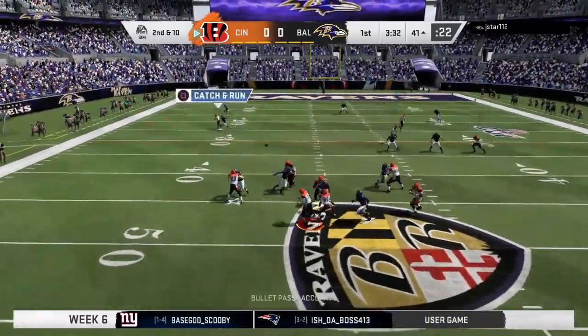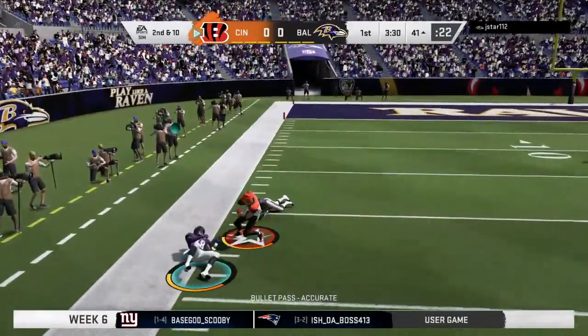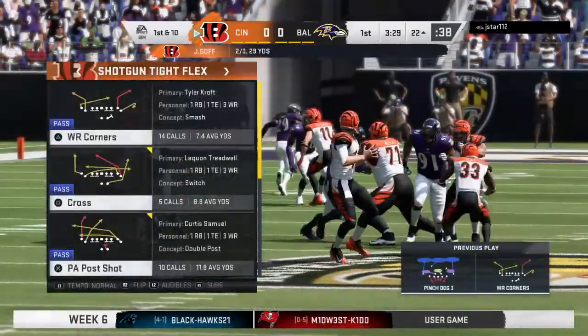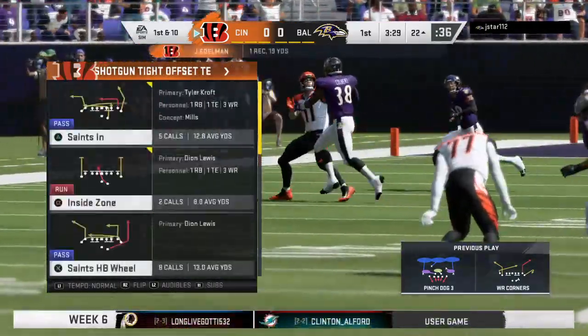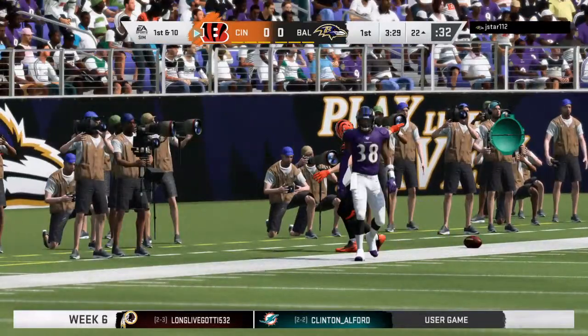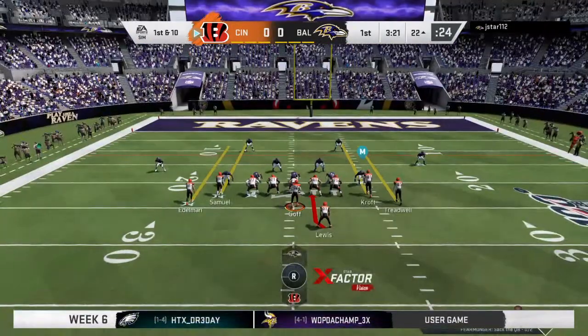Goff now looking to throw. And this is going to be caught. He won the fight for the football. He's going to go out of bounds, but he takes this one down just shy of the 20. 19 yards to pick up there. Move the chains.